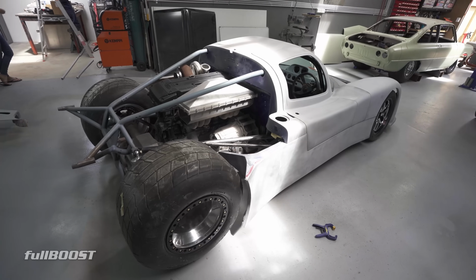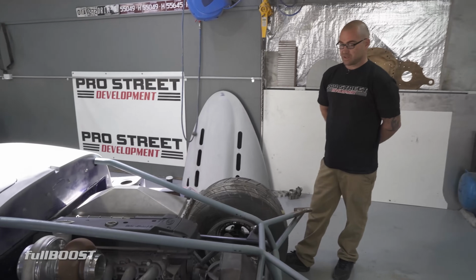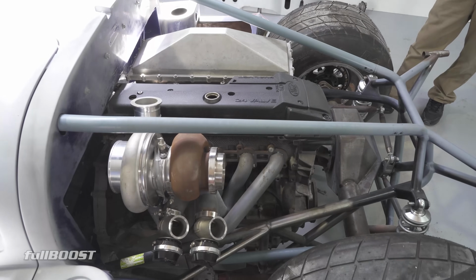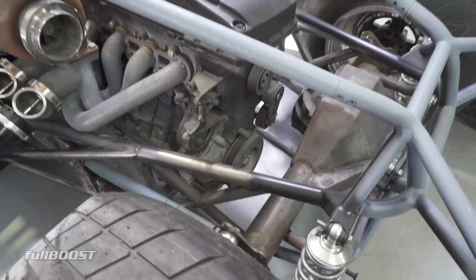Once set up, this would be a very good roll racing sort of car. Yeah, it should be. It should be really suited for that. I think it'll have a really good amount of grip on the street. A lot of people think it won't handle anymore. I still think different. I think it should still handle fine.